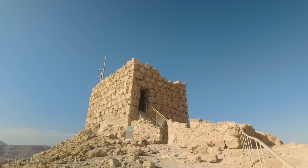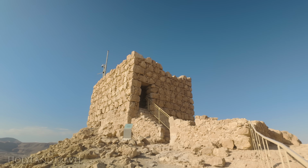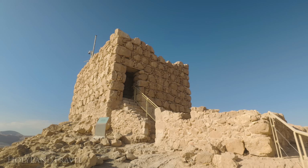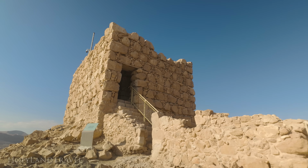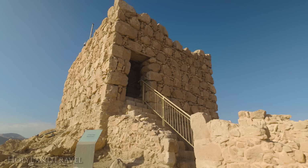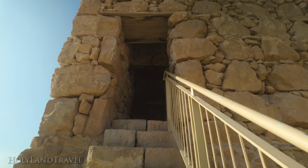The final structure we will explore in this episode is the Watchtower, offering an impressive panoramic view of the entire site. This presents an opportunity to discuss the extensive discoveries made during archaeological excavations from the period of the Great Revolt and Masada's final days.